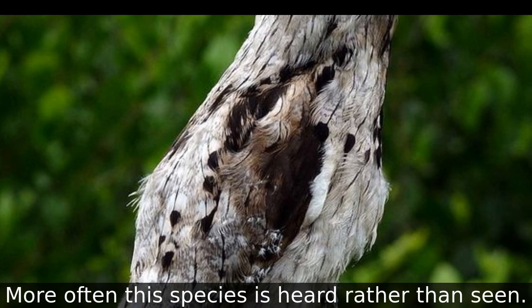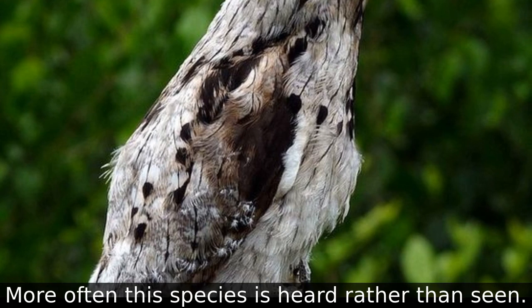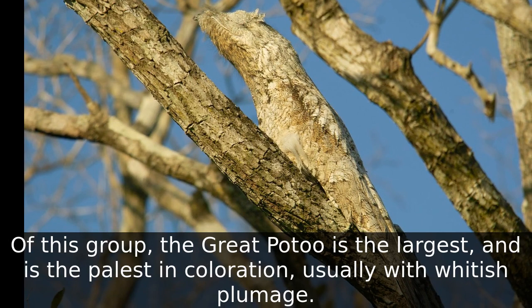More often, this species is heard rather than seen. All potoos are large birds with long tails and large, rounded heads. Of this group, the great potoo is the largest, and is the palest in coloration, usually with whitish plumage.